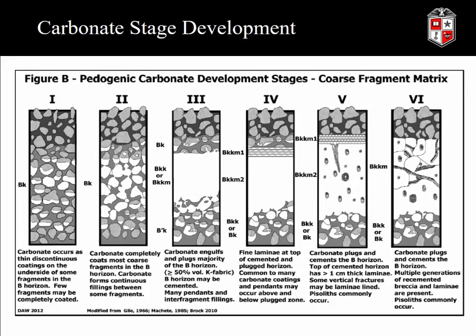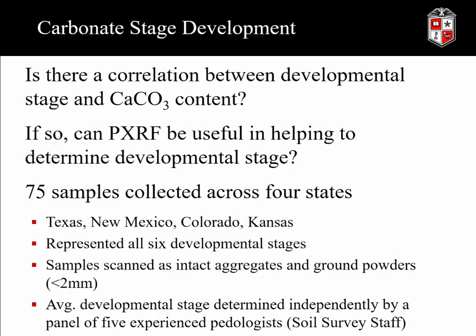These are the same kind of figures for coarse fragment matrix, where you tend to get some carbonates accumulating on the lower half of different cobbles and aggregates within the soil. And we've seen some really good examples of this in New Mexico. So the question we posed is: is there a correlation between the developmental stage and calcium content? And if so, can X-ray fluorescence be useful in helping to determine the developmental stage?